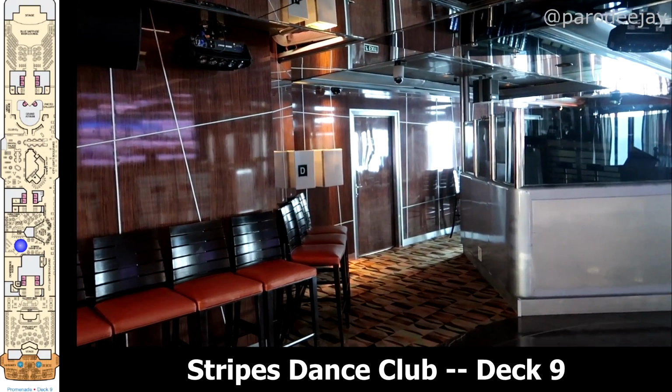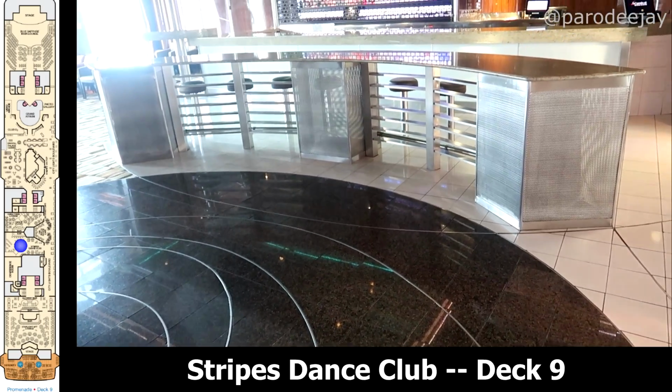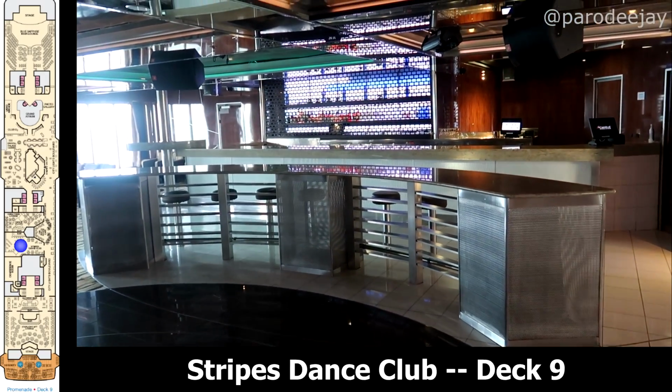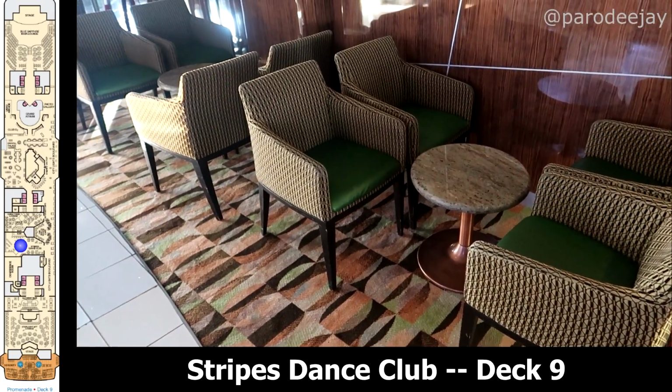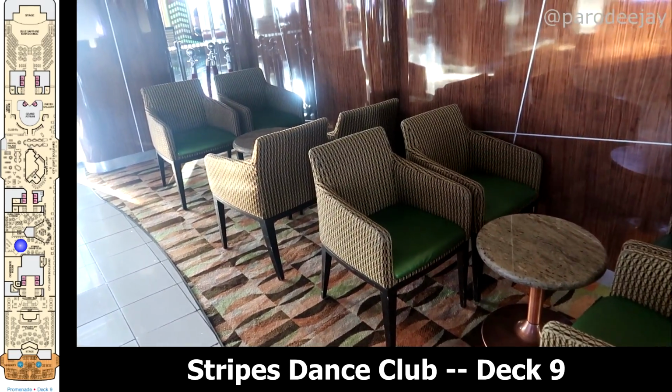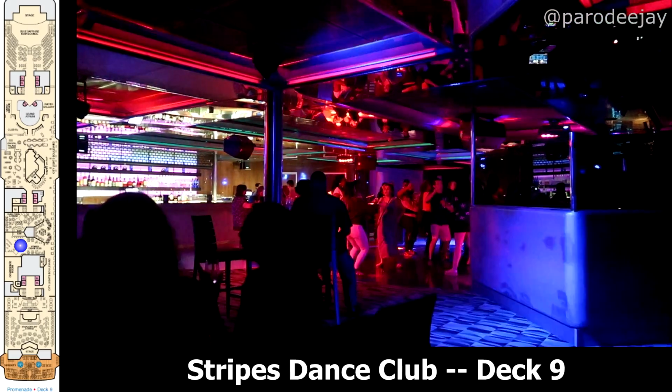We actually did come in here a little bit during the nighttime hours, but you can see the dance floor there, lots of nice seating around the dance floor. Very, very cozy and fun to hang out in. Get your groove on.